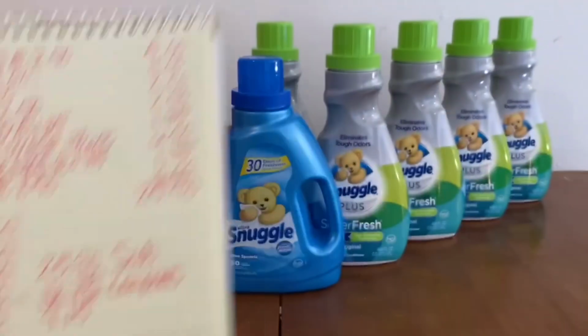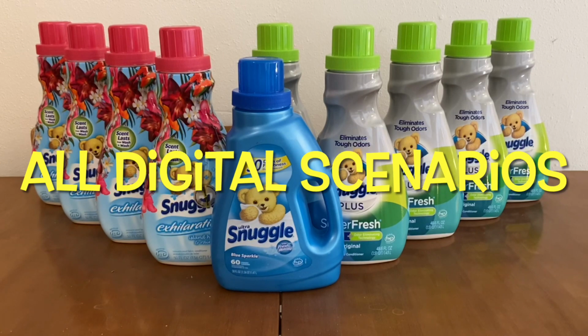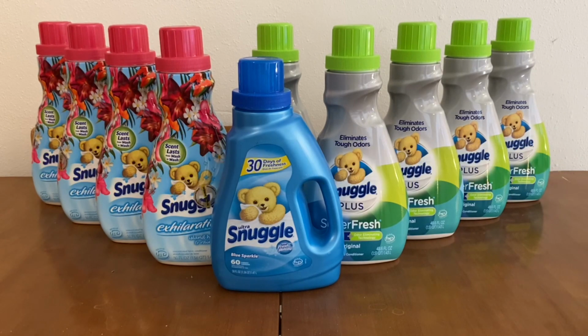Those are all the scenarios that I have for you guys. They're all digital scenarios, and it's for this Saturday, February the 27th. I hope you guys can go out there and take advantage of a few of these scenarios. And if you can't get to your $25 threshold to use the $5 off of $25, please take advantage of the Snuggle or Mighty Pack that you see in front of you. It also works on the Mighty Packs. It's a $3 digital. That's an excellent coupon.